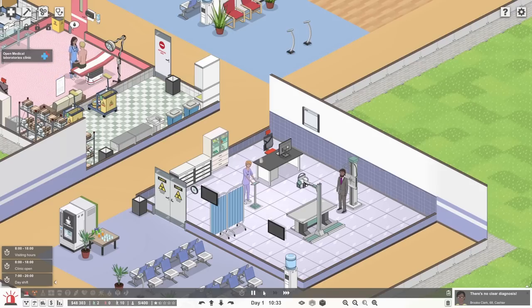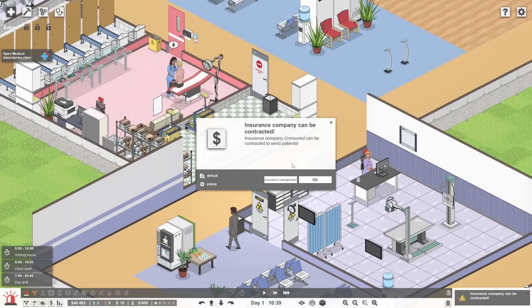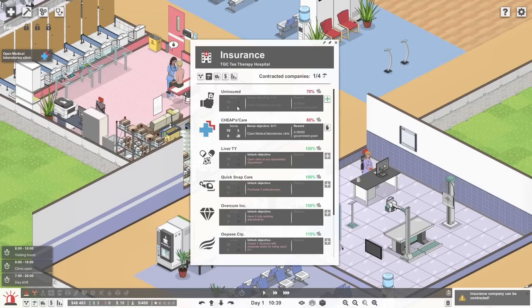Okay, so let's move time in a bit quicker. Are we going in for another one? Oh no, he's all sorted. Right, so out he goes. Insurance company uninsured can be contracted to send patients. Okay, do we want to do that? Is that what we'd like to do? I'm not entirely convinced. Hang on, what does that mean?